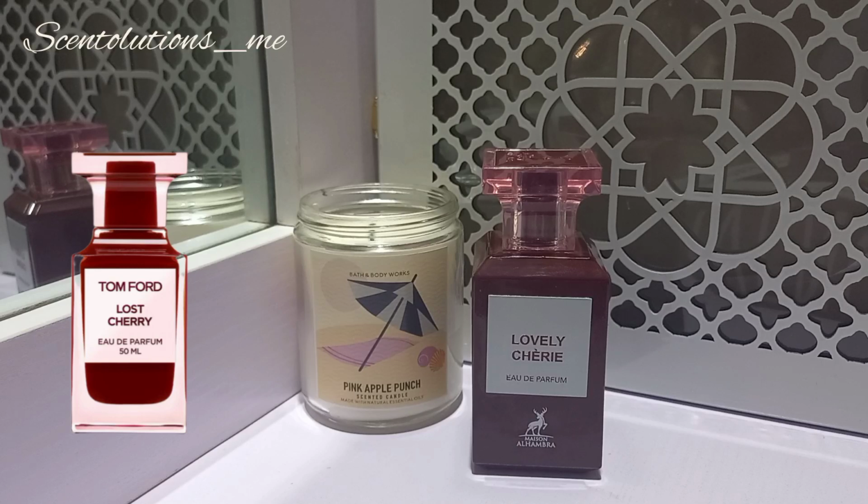Let's start. Lost Cherry is very luxurious. I think we start with that. It's a luxurious, very well blended scent. Of course, it's Tom Ford, so I don't expect any less. Putting that out there for context before we dive in. It starts off with a very sparkly, juicy, sweet, very candyish cherry opening.